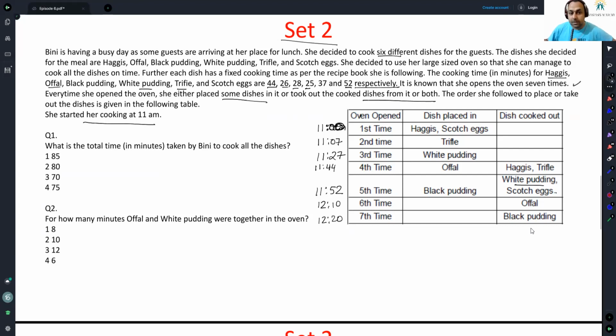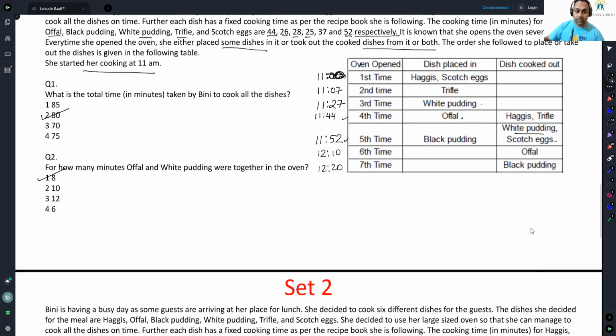What is the total time in minutes taken by Beanie to cook all the dishes? She started at 11 and finished at 12:20, so 80 minutes. For how many minutes were offal and white pudding together in the oven? White pudding came in earlier. Offal came in later at 11:44. White pudding went out at 11:52. So from 11:44 to 11:52, they were together, which is 8 minutes.